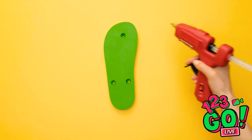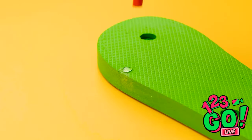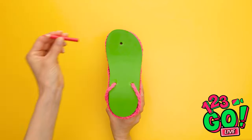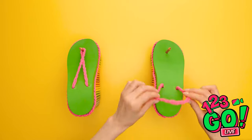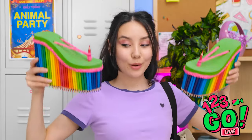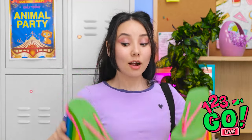I'll remove the straps. I'll need to use some hot glue. I'll just put a little dab. Now I can stick a pencil right on the bit of the glue. And repeat. Okay, I filled the bottom. Now I'll add one in the middle on the top. And I can just twist this new strap and loop it around. Ta-da! Now these are some killer platform sandals.